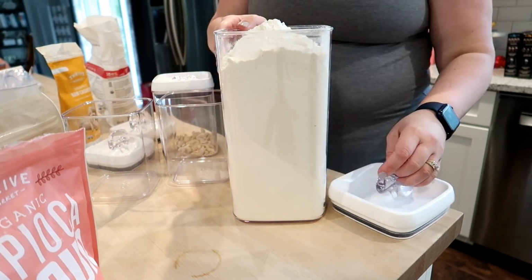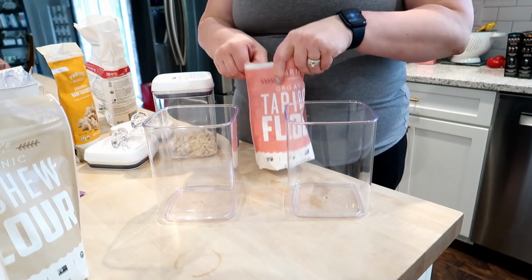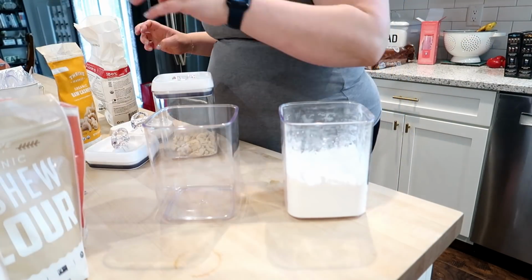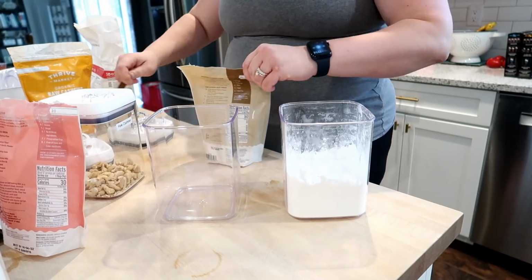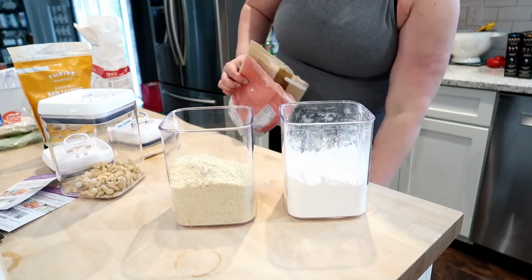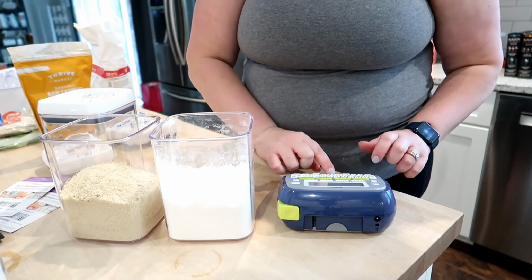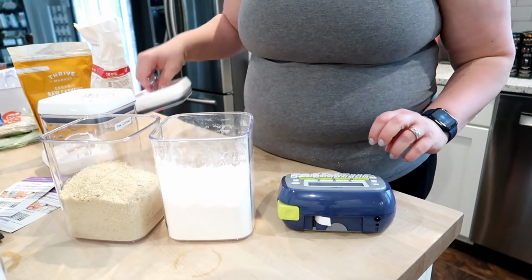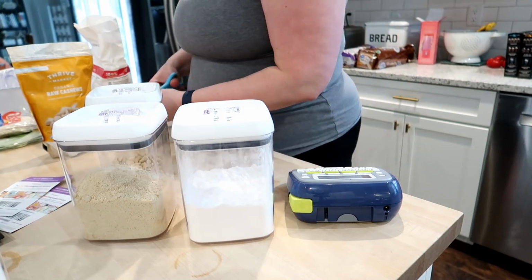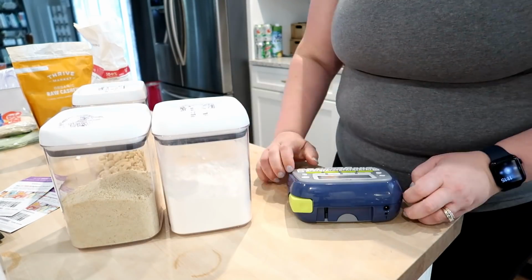And then I had a couple of different nut flours and tapioca flour from Thrive that I wanted to pack up as well. So I got a couple additional of those BHG containers from Walmart. So I'm just putting those in there. One is tapioca flour and one is cashew flour. I've actually been using the tapioca flour quite a bit when I'm doing paleo recipes. I combined it with some almond flour last week and made chicken strips with it. It actually turned out really good. You guys would have seen that video already.